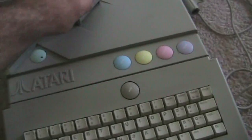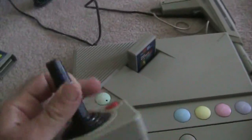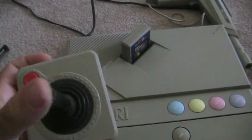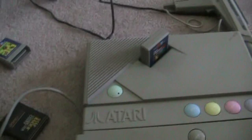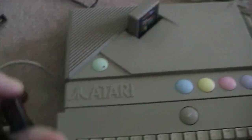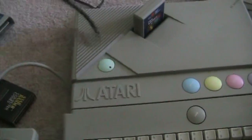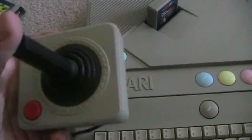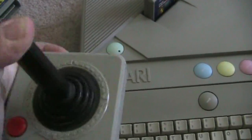Let's plug this game in here like so. So that's what it would look like. Now the system came with one controller, and it's more or less like an Atari 2600 controller, right? It's got the 9-pin adapter here, which is cool. But it's more or less an Atari 2600 controller, but it's gray, which is cool. It's got different little colors, not the standard black with gold trim.